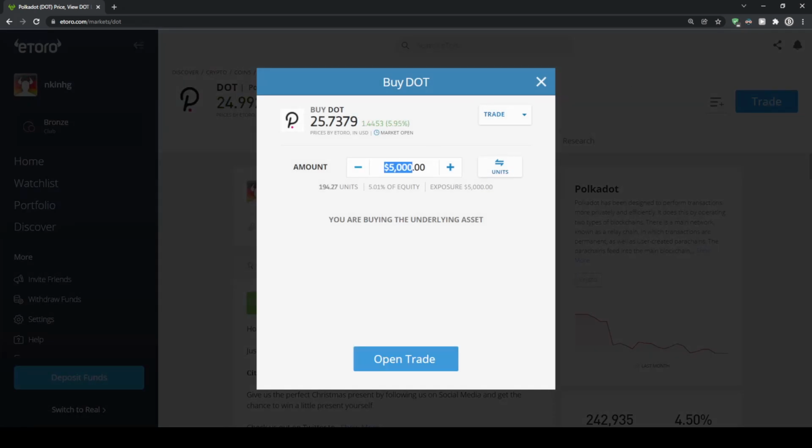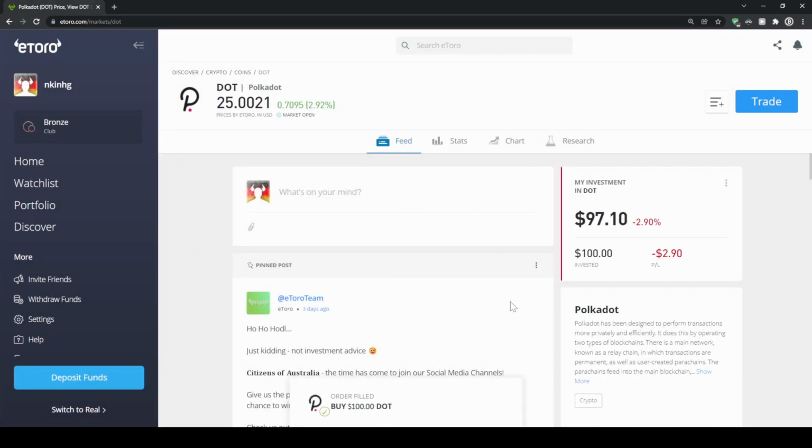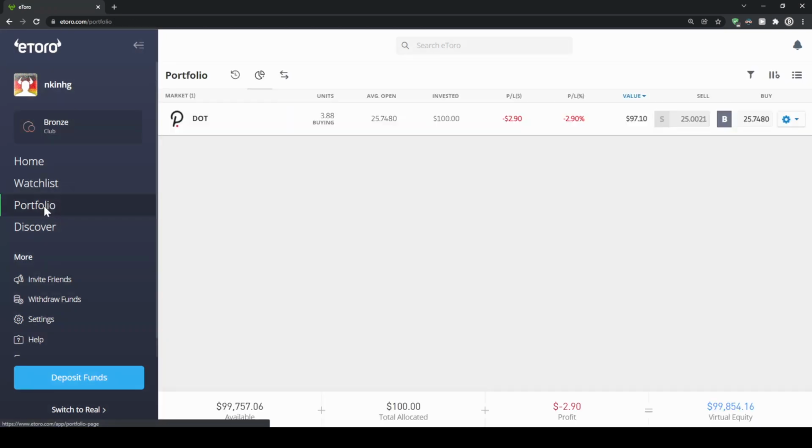And then we can enter the amount we want to invest. So in this case, let's go for $500, for example, or let's go for $100 to show it. And then we can just click down here on Open Trade. And then as you can see right here on the right side, we can already see it. The purchase has been made. That's already it. If we go on the left right here back to our portfolio, we can also see the position right here in our portfolio, and that's already it for the purchase.